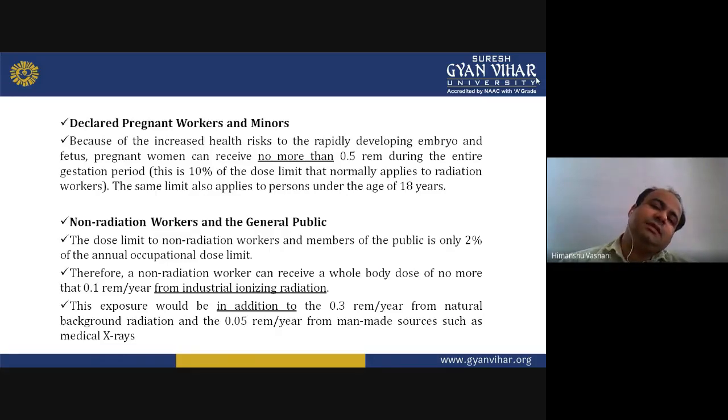Because of the increased risk to the rapidly developing embryo and fetus, pregnant women can receive no more than 0.5 REM during the entire gestation period. This is only 10% of the dose limit that normally applies to radiation workers. Only 10%, because we give 5 REM for all workers, but for pregnant women you should go with 0.5 REM only. That is 10% of the dose limit. The same limit also applies to persons under the age of 18 years, so they can go with only 10% of the dose limit.